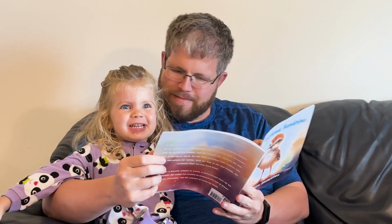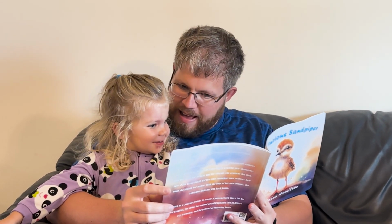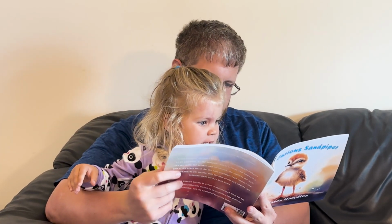For my little curious sandpiper and her mommy. Once upon a time, a little sandpiper and her mother hopped and pecked along the sun-kissed shore. A glint caught the sandpiper's eye. It was a smooth, shiny piece of sea glass. Look, pretty. Feeling curious, she wandered off to investigate this beautiful treasure. The baby. Yeah, that's the baby.